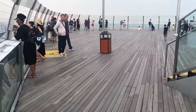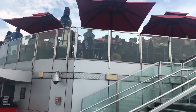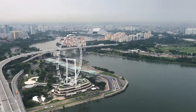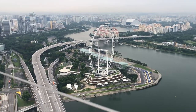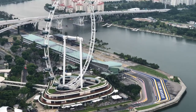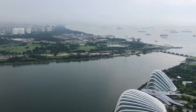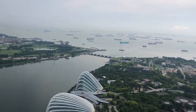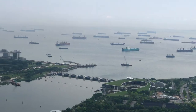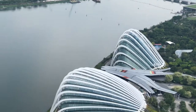And this is the rest of the stuff. Okay, there it is. That is the pit straight. That's where I was. Cool stuff. And the rest of Singapore. And look at that, that's where I work, right there. Yeah. Ship anchorage, waiting to enter Singapore. And Gardens by the Bay.